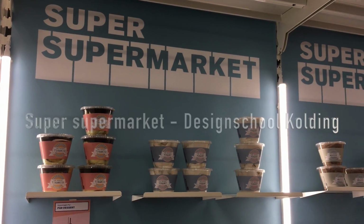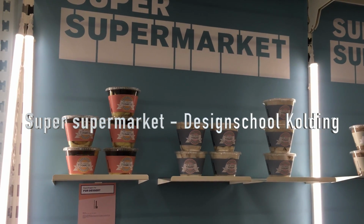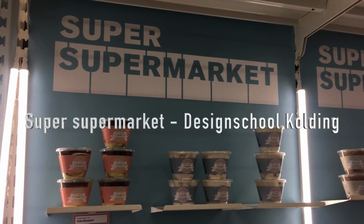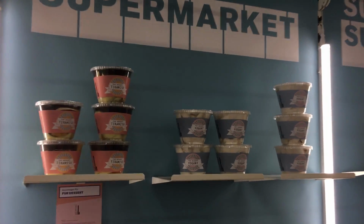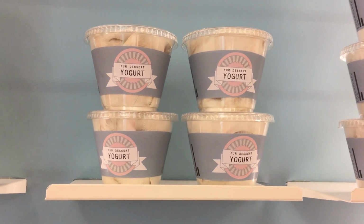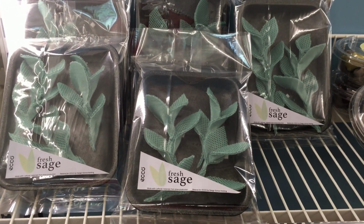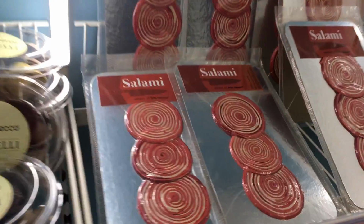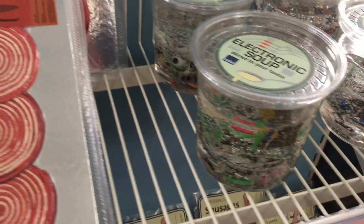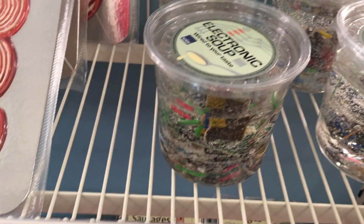This is the supermarket, completely designed and furnished by the design school in the Danish city of Kolding. And I think this is absolutely a wonderful project. Everything here is made from trash, such as the yogurt is made from fur left over from mink breeders. The sage is made from leftover shoe production. The salami is made from furniture production, and one of my favorites here is the electronic soup, which of course is made of leftover electronic components.